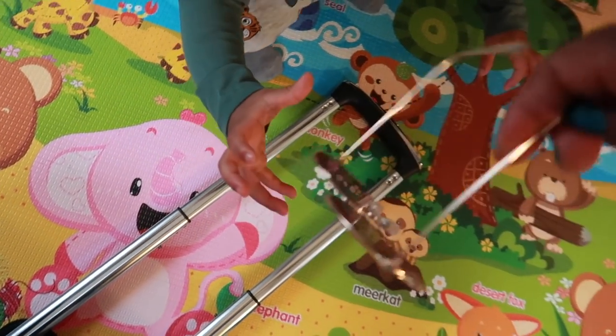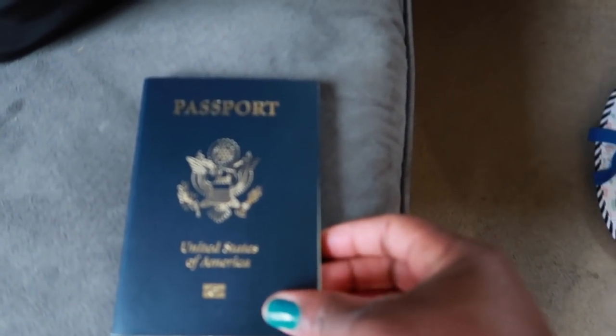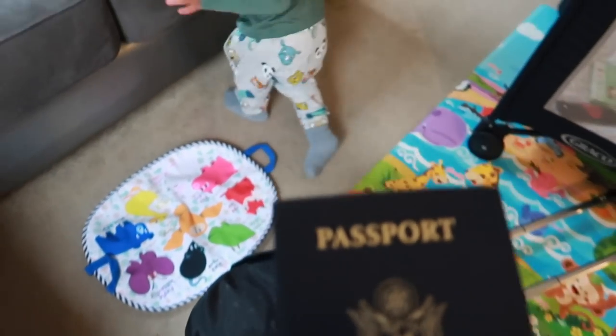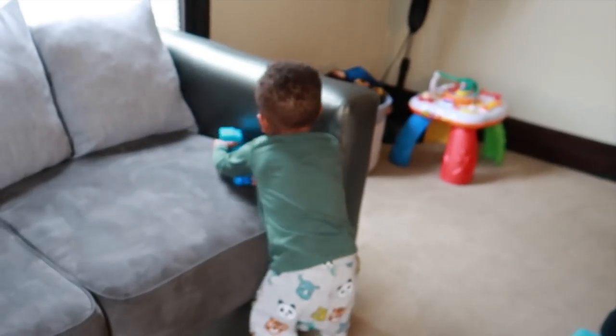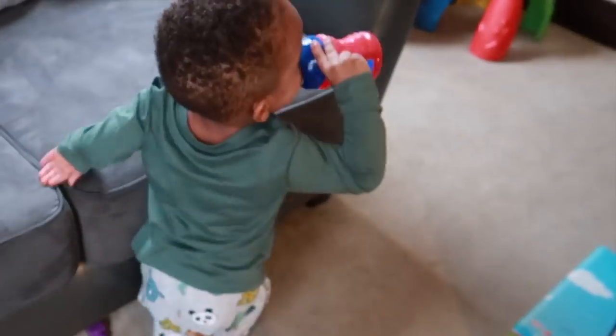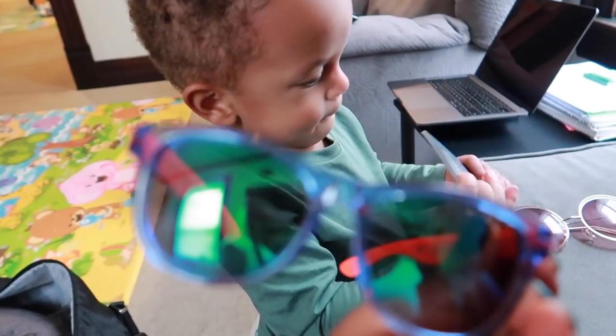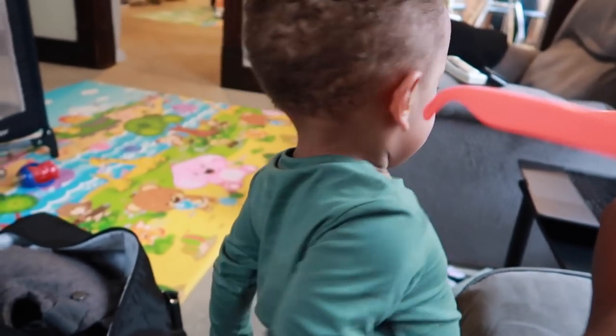Don't do that. No, that's for mommy. Do you want yours? I think I have your glasses somewhere here. Alright, so we have our passports. We're all ready. What are you doing? Calistus. These are your glasses, Calistus. Oh, don't get the passports. Here, do you want to put it on for them to see? Stop throwing the stuff away. You ready?